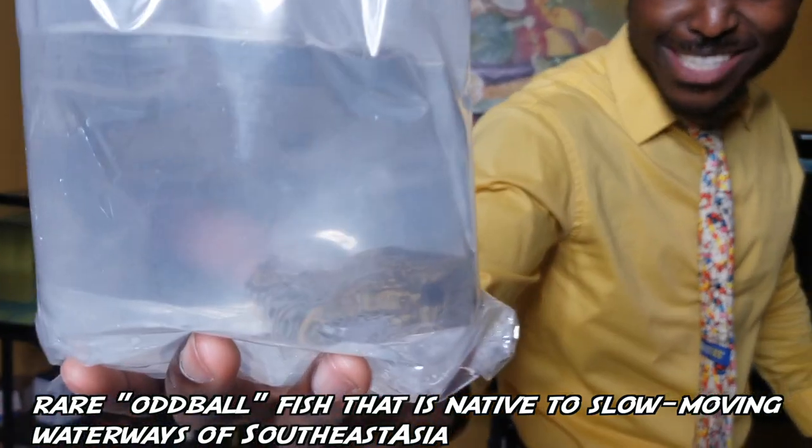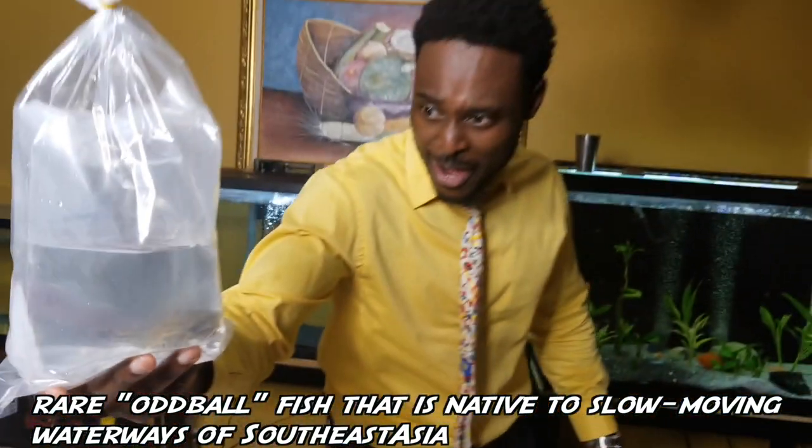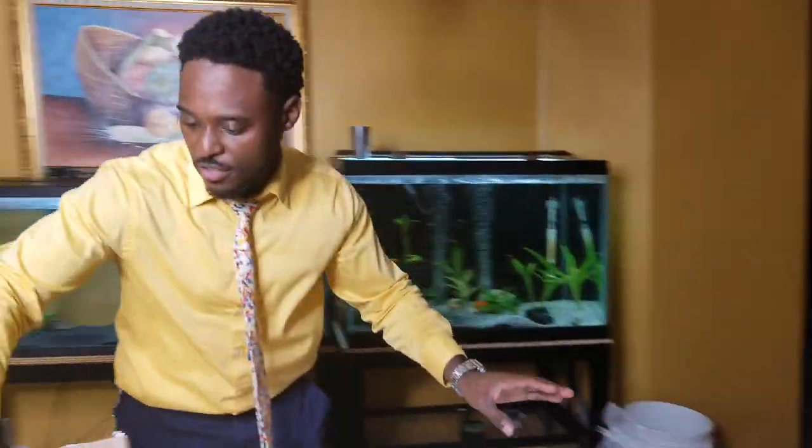I did not think, like I said before, that it was going to be this big. It's crazy. So, I'm surprised. All right, what's cool about these is they don't really need gravel. All right, guys, but there's much more fish in here. So, I'll set this aside right now and take another look.